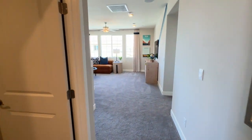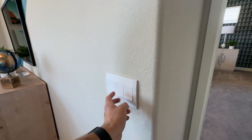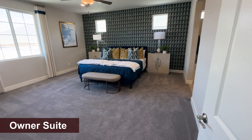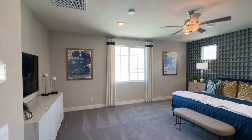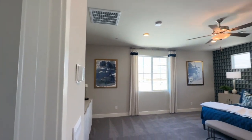Going out, we'll go back to the primary. One thing they changed is these switches right here. Kind of squared, a little bit different. So I like how they're doing that. This unit will get two air conditioning units, by the way. You'll get recessed lights also into your primary and your loft, as well as the ceiling fan.